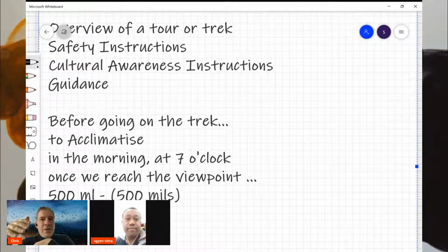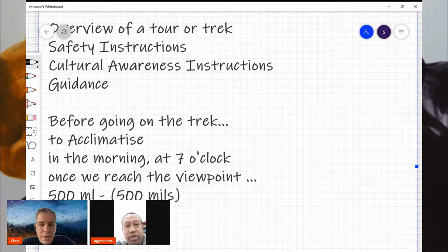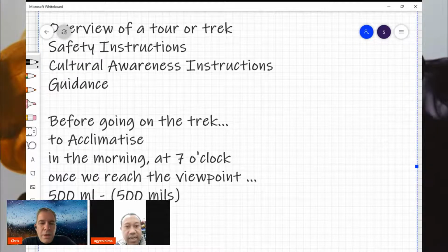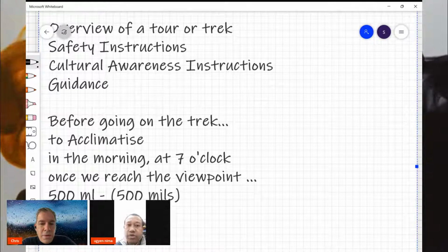Are there any places to refill along the way? Of course, you can refill once you reach the cafeteria. But there's nowhere before the cafeteria? No, no.